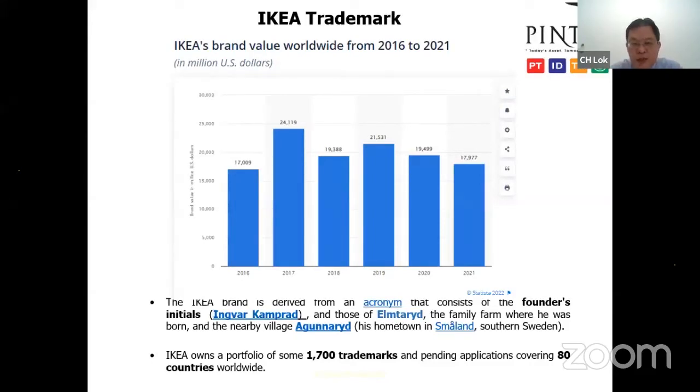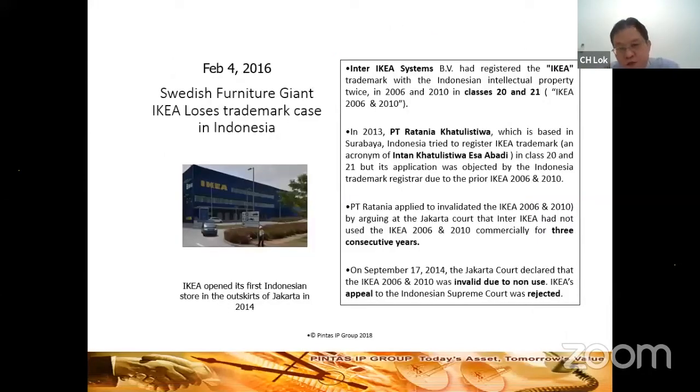Okay, so IKEA has encountered some challenges in owning their trademark worldwide. One of the famous cases that came to our attention involved the IKEA trademark in Indonesia. In 2016, right, we all read the news that, oh, IKEA lost its trademark in Indonesia. And what actually happened, right? So what happened was IKEA had been registering their Indonesian trademarks in classes 20 and 21, 20 is for furniture, 21 is for household utensils. Twice they registered, first in 2006, and they registered again in 2010.